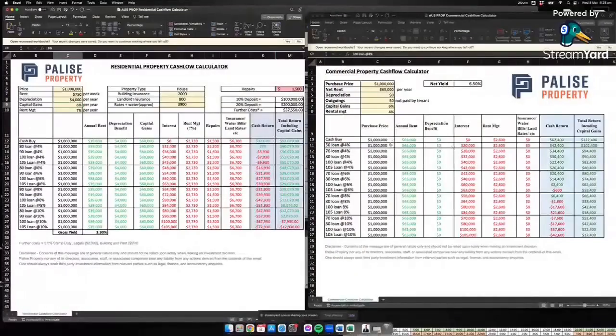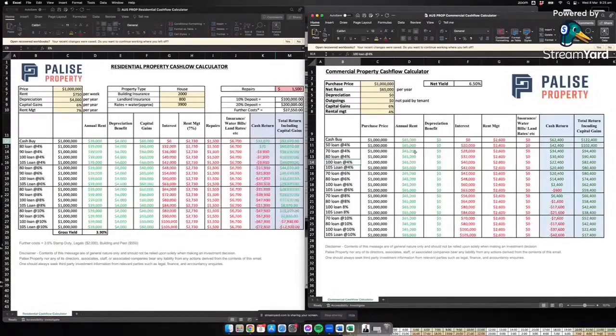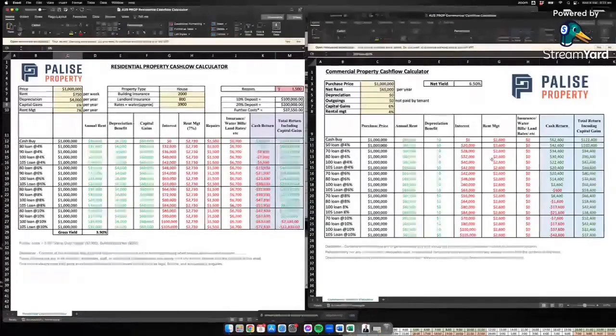But you can just see here, let's go 80% loan, or let's go 70% because you do need to put a bigger deposit in. 70% loan, $1 million, you're going to get $65,000 of rent. And one of the advantages of commercial, as I've mentioned before, is the tenant pays the outgoings. So they pay all these insurances, council rates, water rates, maintenance. So you don't really have any outgoings. The only real outgoing you're going to have is rental management, which, like I said, is going to be $2-3 grand a year-ish, and then the interest that you have on the debt.